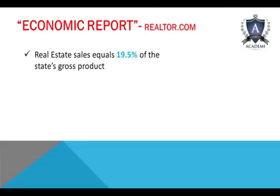But this is interesting, Scott. Check this out. I was reading this on Realtor.com. They have an economic report, and it said that, this was a Florida statistic, but I just wanted to throw it out there, real estate sales equaled 19.5% of the state's gross product. So right there, when you see that statistic, what does that tell you about the license we have and what we're able to sell? There's a lot of opportunity is what I'm looking at. That's huge. 1 out of every 5 things that is sold in our state has something to do with real estate, and we hold a license to sell that. So, obviously one of the greatest licenses you can have.